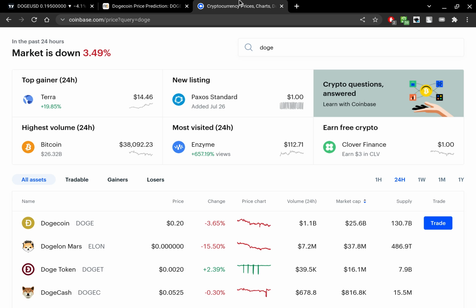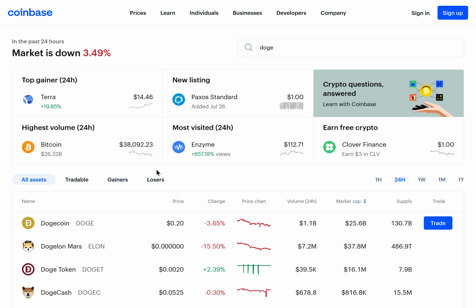Let's take a look at how Dogecoin is doing in the course of the last 24 hours. Dogecoin right now, currently 20 cents on Coinbase, which is around 19 and a half-ish. You know how Coinbase does, it's always a little higher because they like to factor in the fees and things like that. Over the course of 24 hours, it's down 3.65%, $1.1 billion in volume, market cap 25.6 billion. The supply for Dogecoin is 130.7 billion. You'll notice that supply will get higher and higher because Dogecoin is pretty much created all the time.